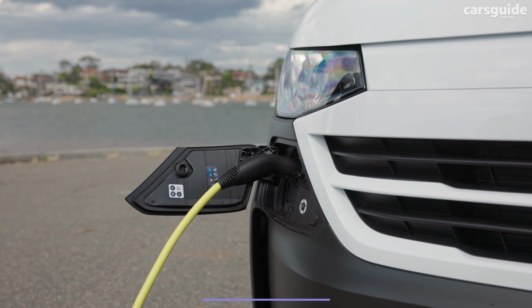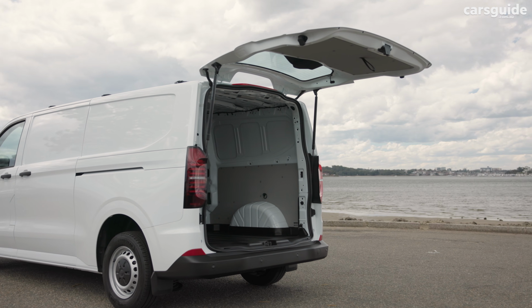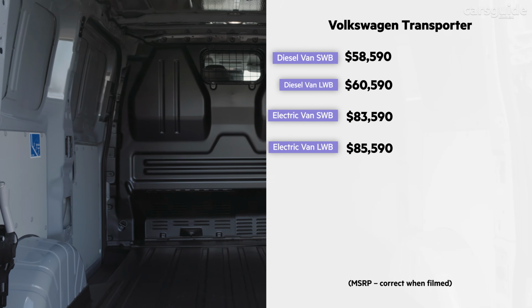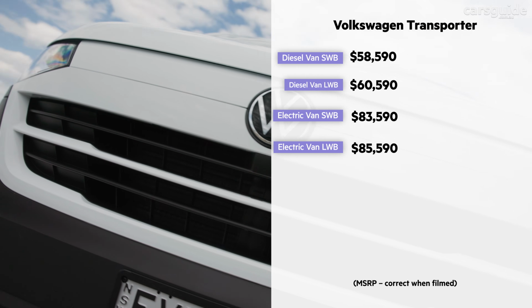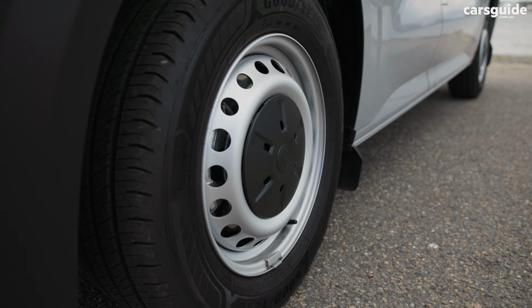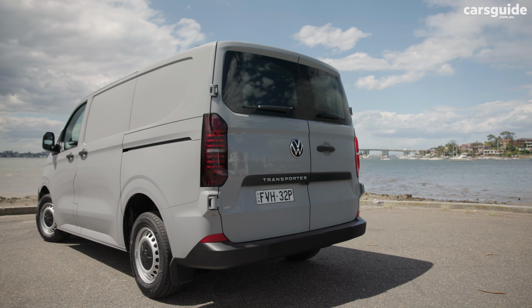There's also a variety of body styles to choose from: van in both standard and long wheelbase, crew van in both wheelbases, and a long wheelbase dual cab. The pricing is a long and complicated list with so many variants, but the key models in the lineup will be the classic van, so that's what we'll be focused on for this review. But if you do want more details and specifications and pricing of the wider transport range, make sure you read my in-depth written review at carsguide.com.au.